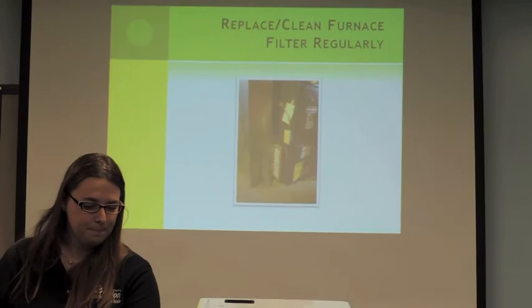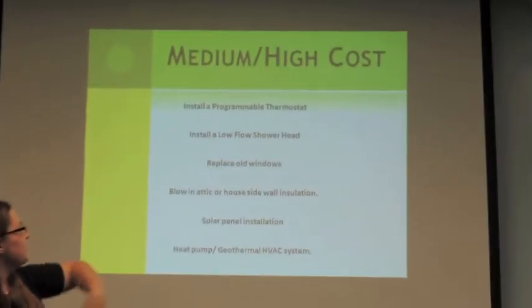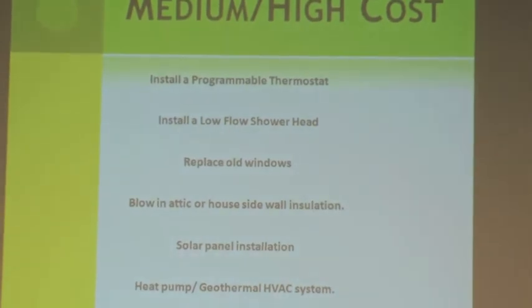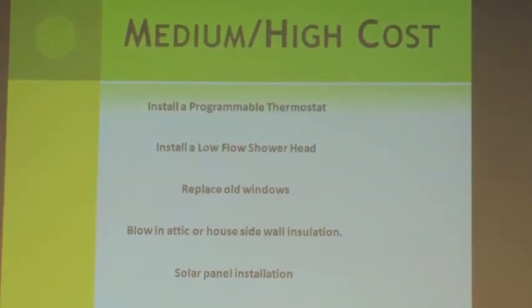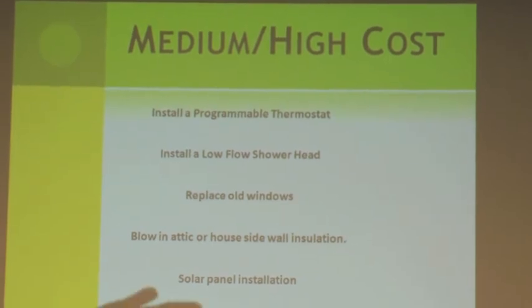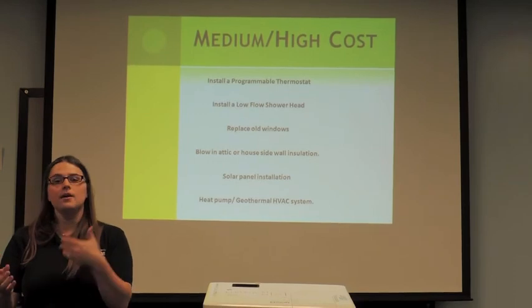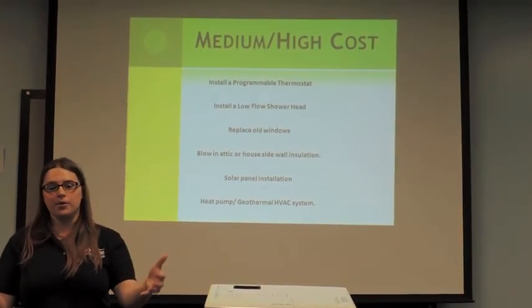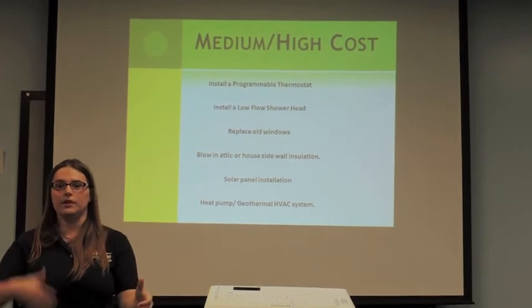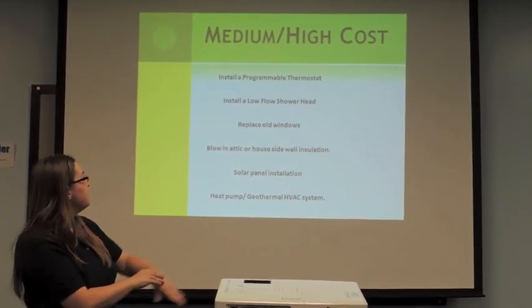it appropriately. Medium to high cost. Install a programmable thermostat, install low flow shower heads. Now going back up to install the programmable thermostat, this is something that I discussed earlier with the use of the thermostat. You can be your own programmable thermostat. The only difference is you're setting a time saying at 4:30, I want you to start cooling because I know I'm going to be home at 5. But you can be your own programmable thermostat.